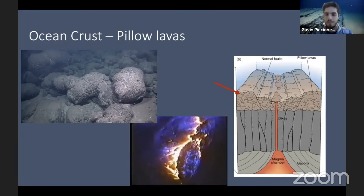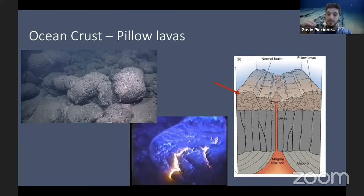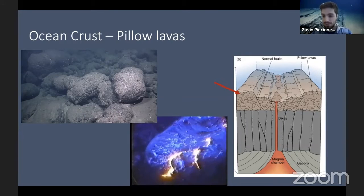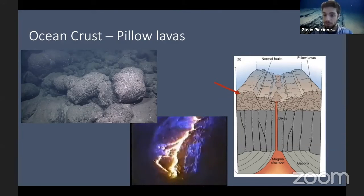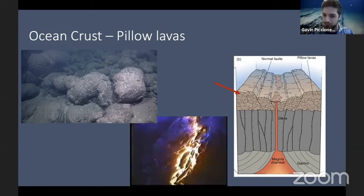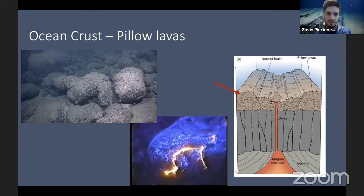Right, Graham. So you said you make ocean crust here. So this is what ocean crust is made out of. And if you go to the top, it's basalt. And that makes sense because basalt is what happens when you melt mantle. And so you have melted basalt, but this basalt is an interesting basalt, and it's interesting because of its shape. Graham, what are we talking about?